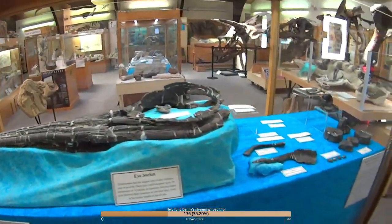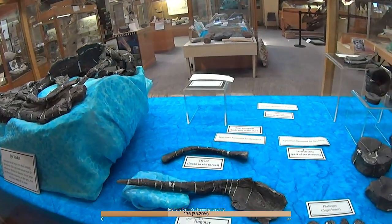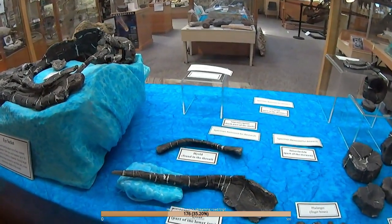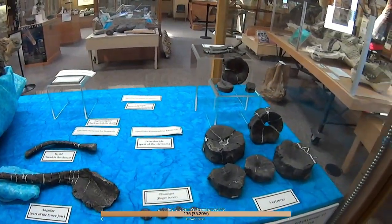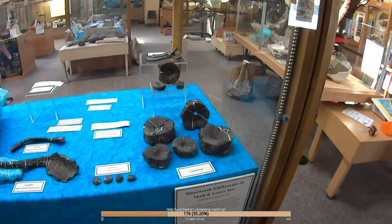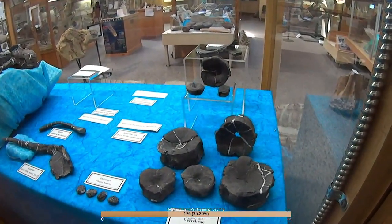Neat stuff. So there's the hyoid, one of the most delicate bones in a lot of critters' bodies. It's pretty remarkable that we have it here. Very cool. And here's some of those vertebrae. They've got these very distinct kind of hockey puck shaped vertebrae. They really remind me of fish vertebrae, which I suppose makes a lot of sense.